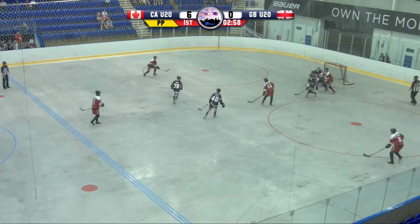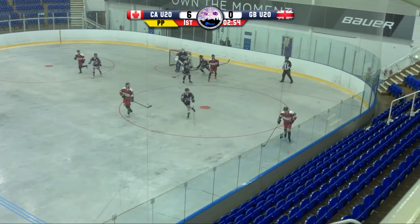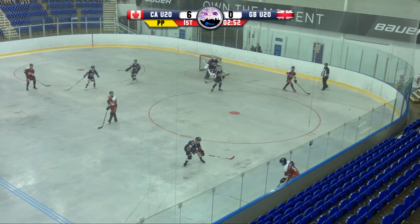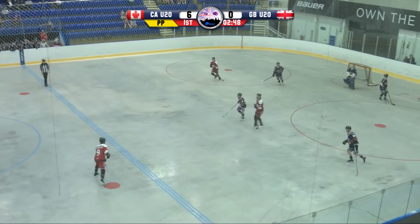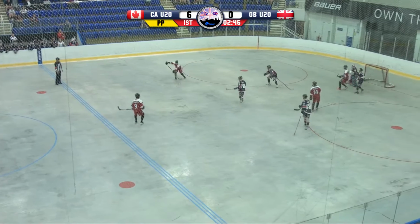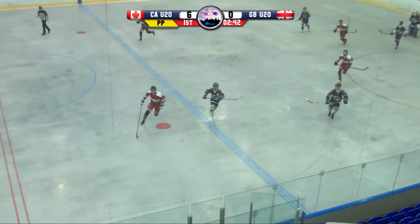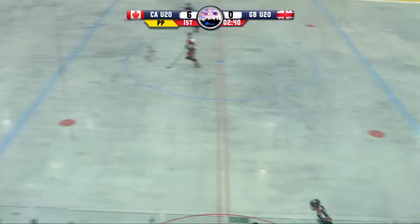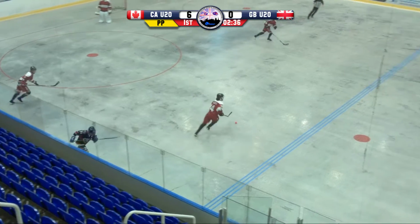And we're off and running again. 30 seconds on Canada's power play. Brad Power still with it, near side boards. Saunders at the blue line. Gives the 1-2. Let's go. The one-timer. Callum Mort. Foot race with Saunders.